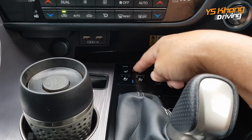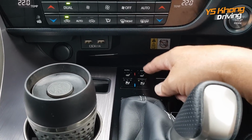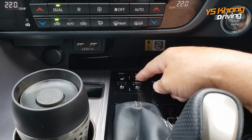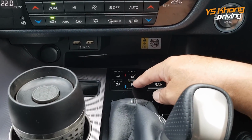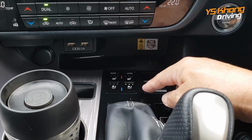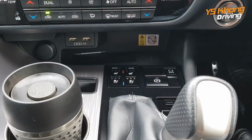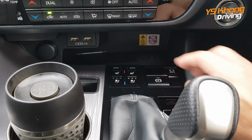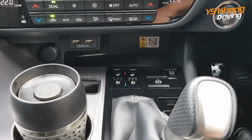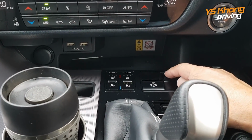These are, my foot is on the brake, the seat warmer and ventilator. The red button is the heater, so of course the heater is off, and there are 3 speeds for the seat ventilator. On a hot day it's very good because the seats will have air blowing through. So those who have skin issues, this is a good car. And of course you have auto hold.